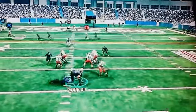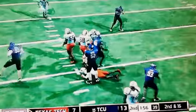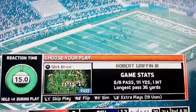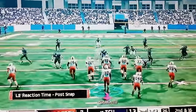Drops back on first down. Sheds a tackle. He's wrapped up for the sack. The protection broke down. The defense was in the backfield in a hurry, and they brought the quarterback down. Nice play. Defense looking for another sack in the second down and long situation.